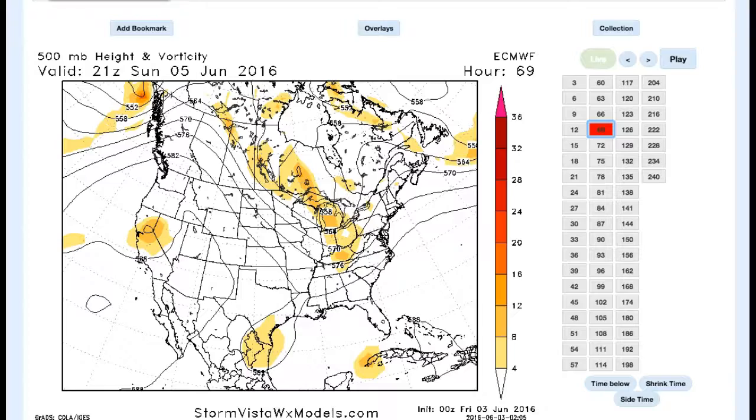So when we dive into the model guidance here, I'm using the European model guidance. The GFS is okay, but it seems a little bit aggressive with the cold bias here. So I'm leaning a little more towards a more moderate view with the European guidance, which is also supported by the ensembles. So when I take a look at this pattern, one thing that stands out to me is this negatively tilted trough on Sunday evening and the focus of it.